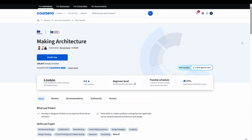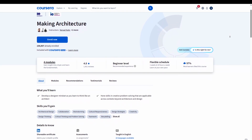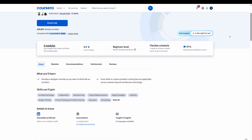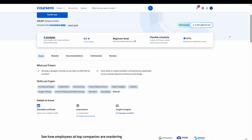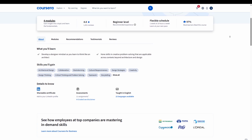At number 2 is Making Architecture by IE Business School. With a 4.8-star rating and more than 1,500 reviews, this course develops creative thinking, architectural design, design strategies, problem solving, and design thinking. It's perfect for anyone who wants to understand the creative process behind designing beautiful spaces.